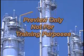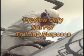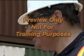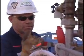OSHA's Hazard Communication Standard gives employees the right to know about chemical hazards in the workplace. Employers have obligations to provide employees with training, information, PPE, and other safety measures dealing with chemical hazards. Success of the HCS requires commitment at every level of the organization.